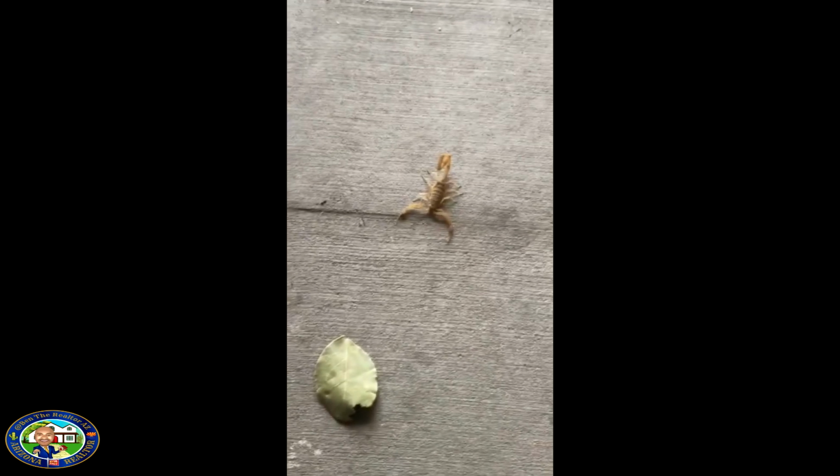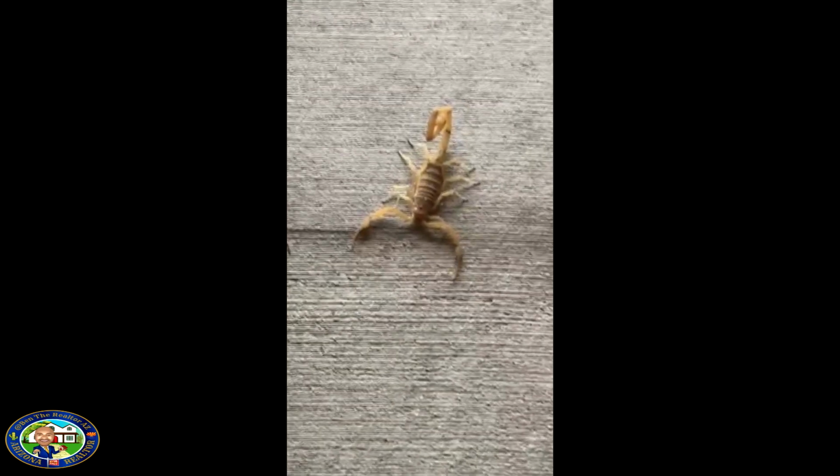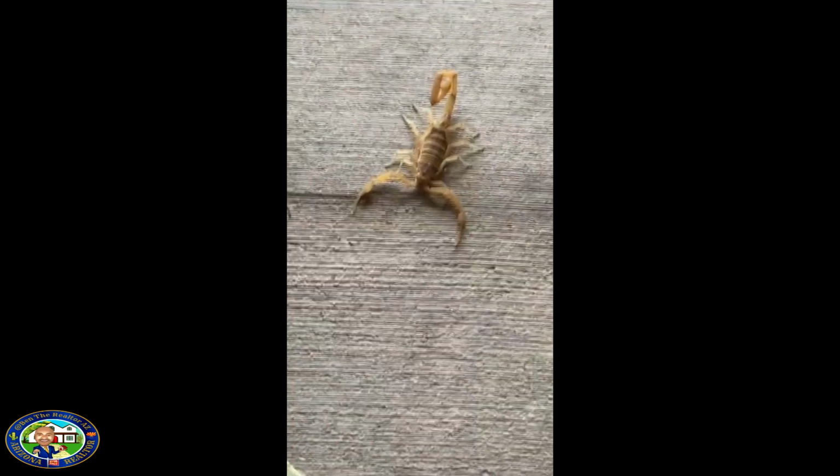Now, this scorpion here that you saw in the very beginning of the video, this was after. This wasn't that big one. The other one that you saw on the wall in between the door panel for my side garage door was bigger than this, much bigger. This was like half the size. And this one was pretty big.